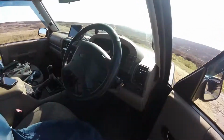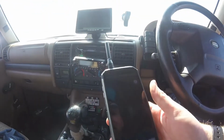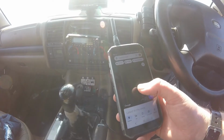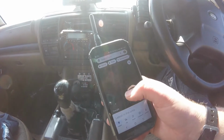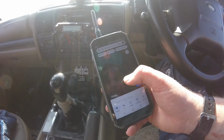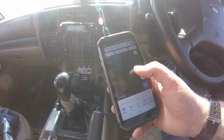I want to check the map, see where I am. I'm sure I'm halfway on this lane. And I'm heading south, and I don't want to be heading south. Right, so we're there. We've got a fair bit to go. Yeah, we'll come back and finish this lane another day. Yeah, we'll go back. I haven't got the time today to go all the way down there and then drive back for an hour.